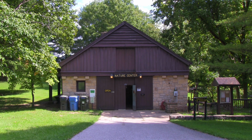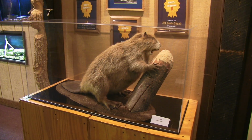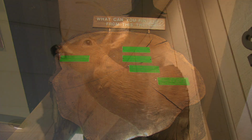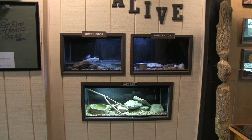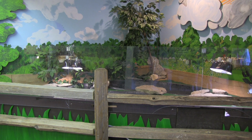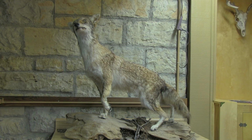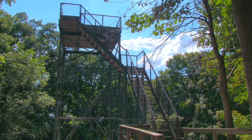The park has not only a lodge but a nature center. And south of the Nature Center, a great lookout tower where you can view the Ohio River.